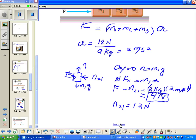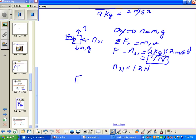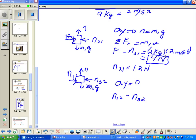Now let's consider block 2. For block 2, we have the contact force from block 1 on 2. We call that N12. We have the contact force from block 3, which we call N32, the block 3 on block 2. Of course, we've got M2G, the force of gravity on the block, and N, the normal force on the block. Here again, AY is equal to 0. So we know the normal force is equal to M2G, but in the horizontal direction, we've got N12 minus N32 equals M2 times the acceleration.